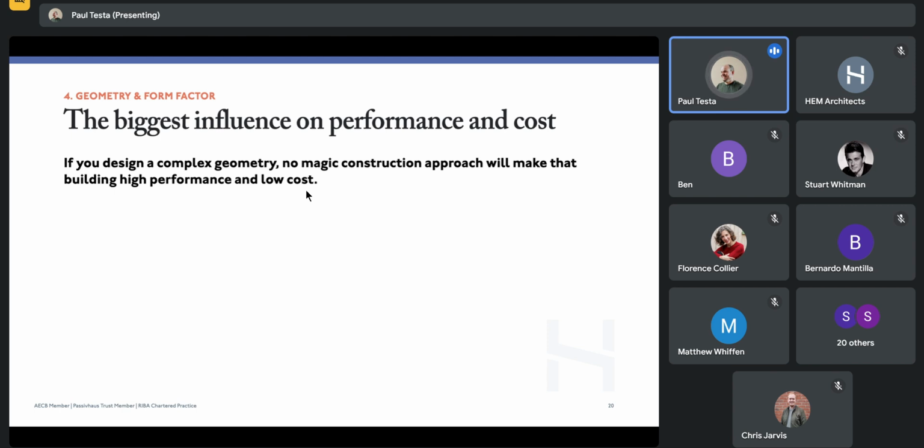So we're on to geometry and form factor, and this is easily the biggest influence on performance and cost. It either means that you achieve a lesser performance for the same cost, or you achieve the same performance but at a much greater cost if you don't pay attention to this. And designing a complex geometry will mean that no magical construction approach will make that building high performance and low cost. And I think that's really important.